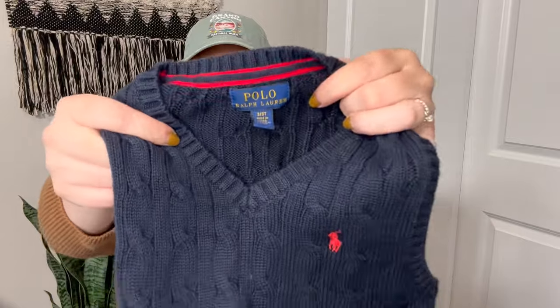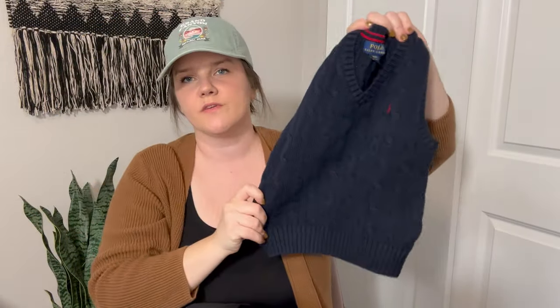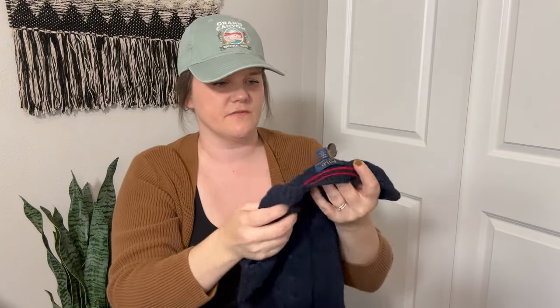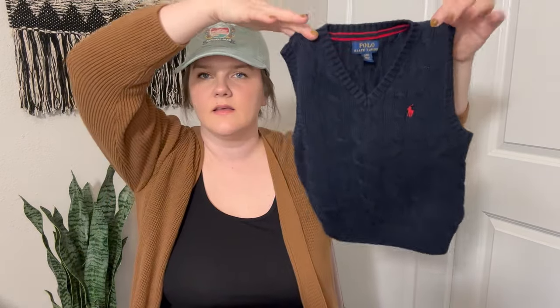Picked up a little Polo Ralph Lauren, a little sweater vest. I thought this would be perfect for the holidays. People are going to be searching for outfits to wear for family photos. This is a 3T. So cute. This is up for 20.